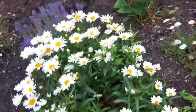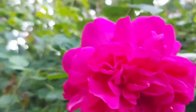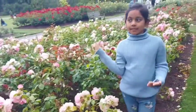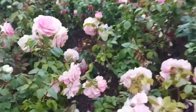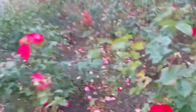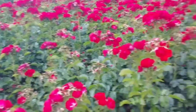So guys, over here are some daisies and lavenders. This is a light pink rose garden over here. There are also different kinds of red roses. They're all red roses.